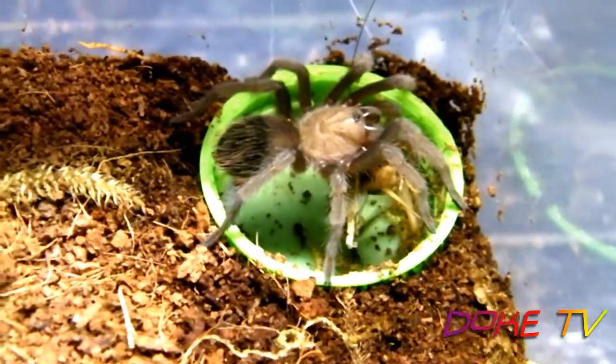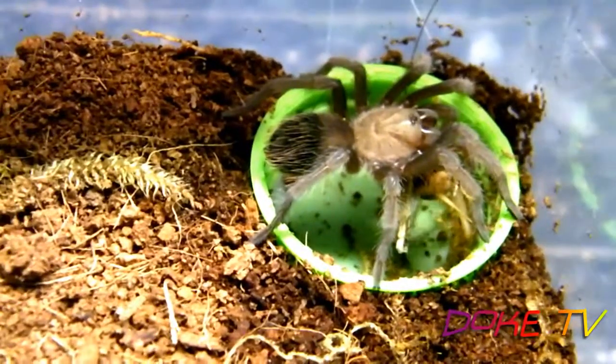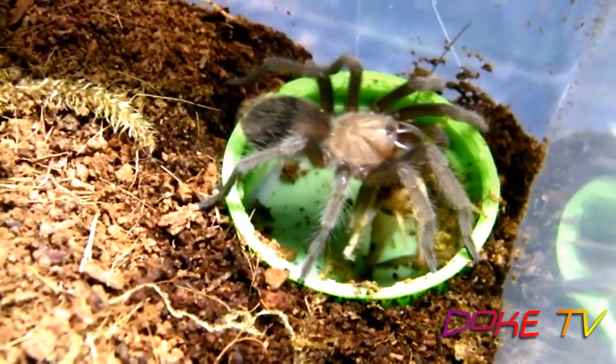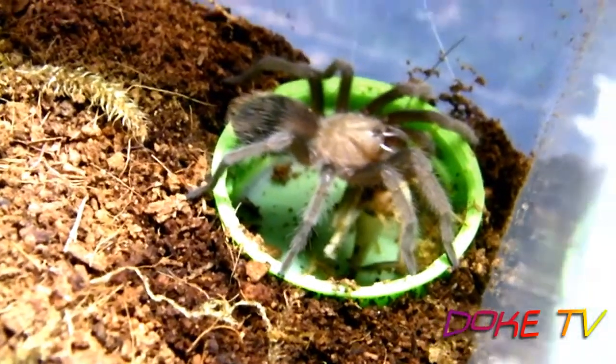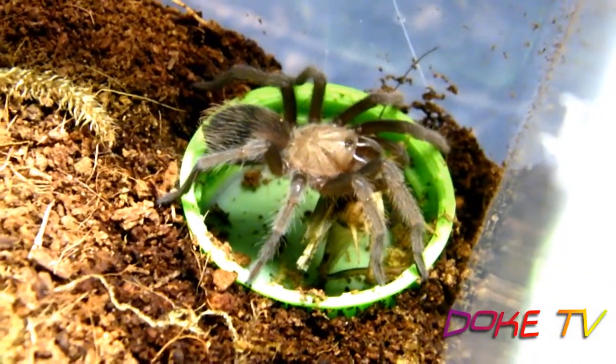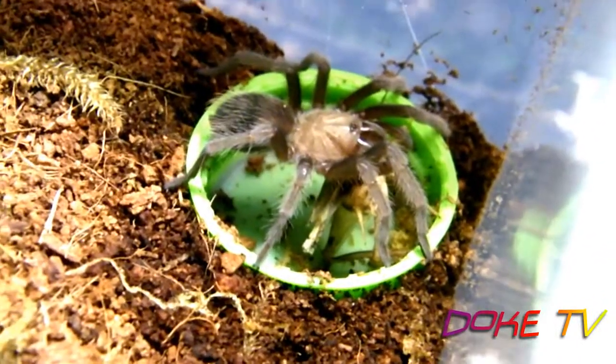I'm definitely getting 2 more P. metallicas this year. That's a must, since my mature male is probably going to be no longer with me later this year. But this is an awesome T right here, a really good eater. Took down a large cricket, no problem.